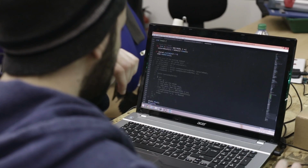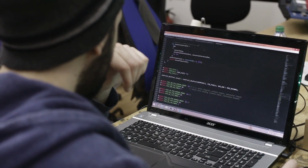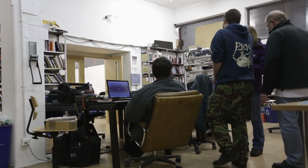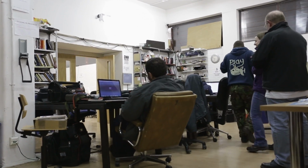I think there's a lot of mainstream people that think, oh, it's just going to be like the North Koreans hacking Sony. It's all about sinister things. And really, hacking, the terminology stems back to the original use of the word, which is tinkering, getting involved. The way that I see a Hackspace is it's a cooperative community workshop.